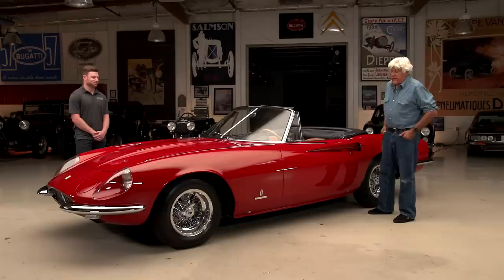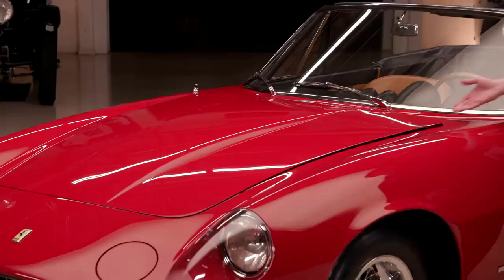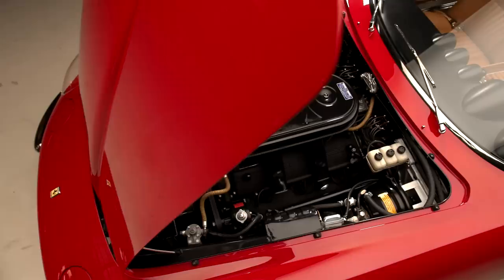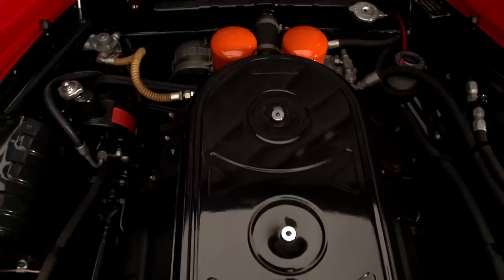Let's do it. And show them what that, is this a Colombo V12? Colombo V12, yeah. 4.4 liters. Right. There we go. This was the most amazing sight when I was a 16-year-old kid. This is unbelievable. The dual oil filters always impressed me. I always thought that was extra cool. You had an extra one just in case. Just in case any lint got through the first one.